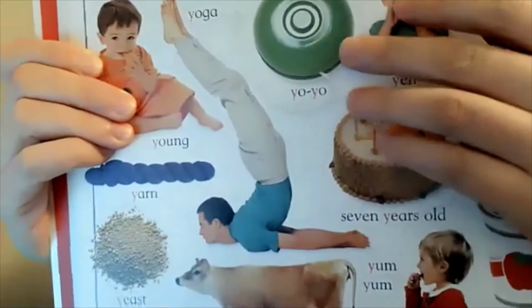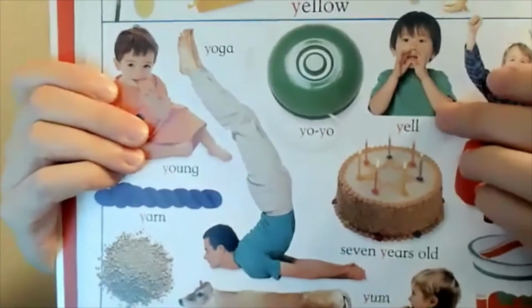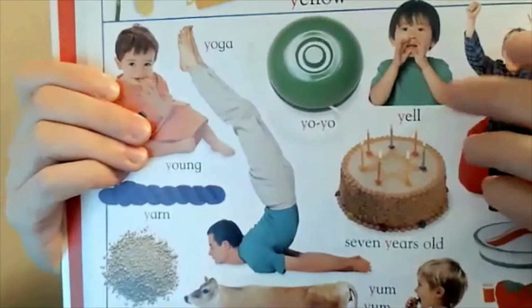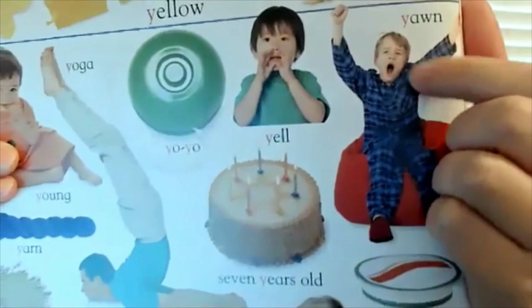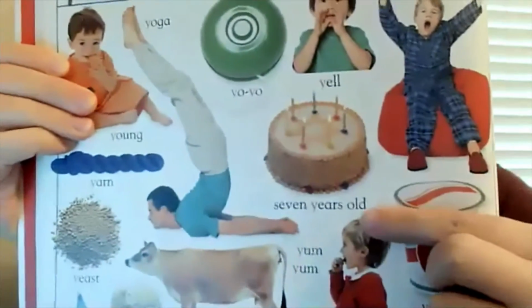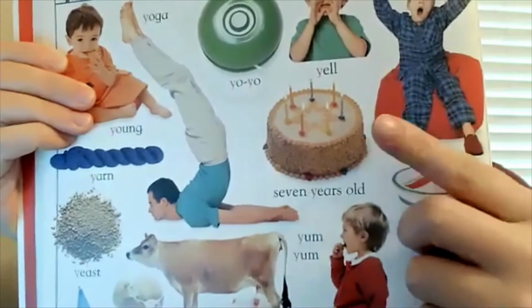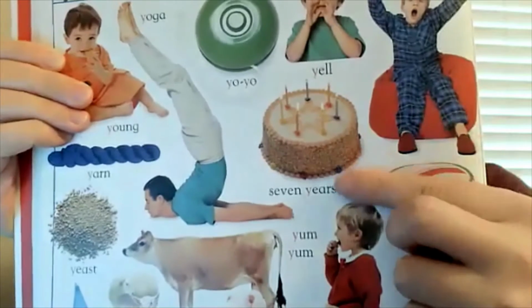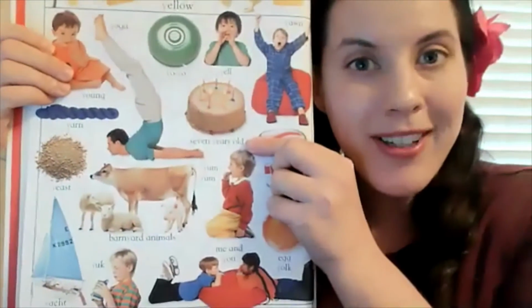Here is a yo-yo. And this boy is saying something very loud. He's yelling, yell. Oh, this little guy is sleepy. He's yawning. And how many years old is this person? 1, 2, 3, 4, 5, 6, 7. 7 years old. How old are you?